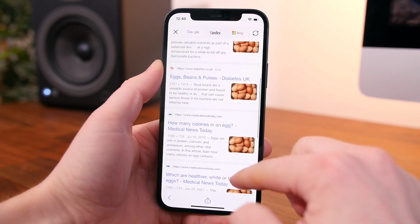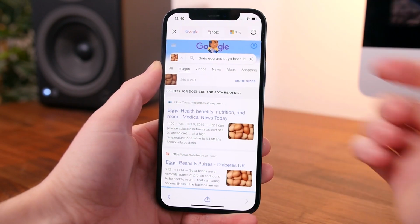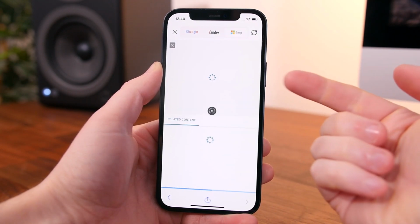So maybe you have a clip of a movie and you want to search for the actors. You can use this app to upload the clip and find what you're looking for. That's just one example. There's really a lot of different use cases for an app like this.